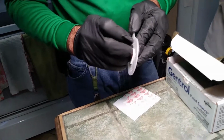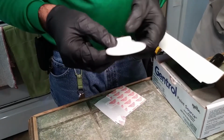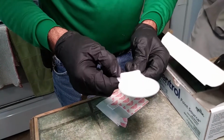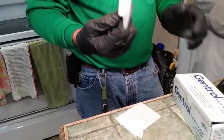Now the thing with Gentrol is it actually spreads all over the house. The hormone will spread. It's not a liquid. So we take it right here, and that's it. This is good for about 3 months, especially for roach control, ant control, beetle control, and we can put it in one location. So we're going to put it in one spot.